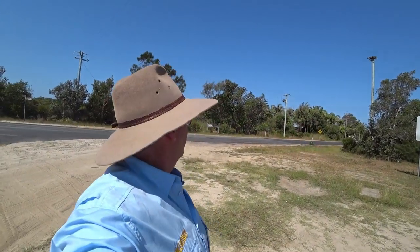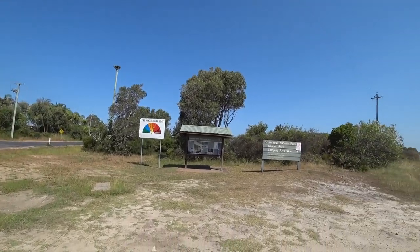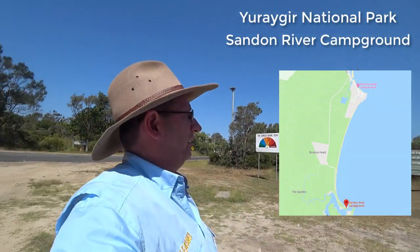So this is the entrance here to Brooms Head. Let's go down this road. But there's another road just off the side here as well. It goes off to, was it Yuraygir National Park? Look, I'm probably saying that wrong. Yuraygir National Park.